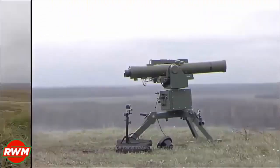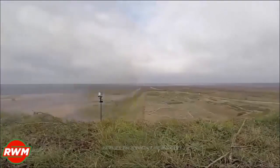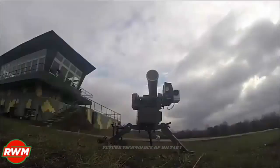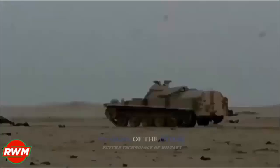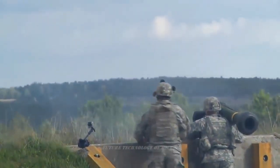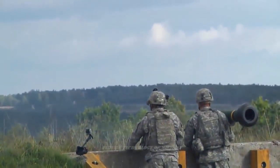According to CSIS, the Toophan is optically tracked and wire-guided, with an 8-pound, approximately 3.5-kilogram warhead and a range of 2 miles. Thanks to Iran's extensive client state network throughout the Middle East, Toophan missiles have seen combat service in Syria, Yemen, and Iraq with Shiite militias, where they've done a number on many tanks.